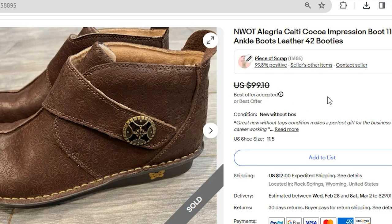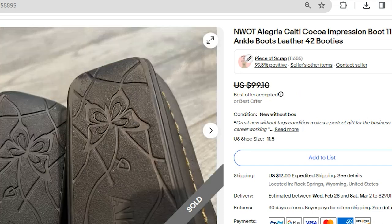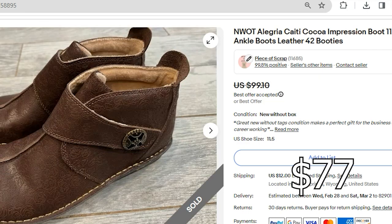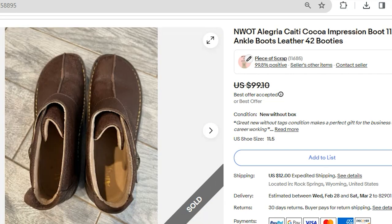The next item to sell on eBay was a pair of Allegria ankle boots. I paid $6. I did price them high at $99. They were new without the tags. I accepted a best offer of $65 plus $12 shipping, so $77 total. My profit on this pair of shoes was $46.76. So do keep your eye open for Allegria.